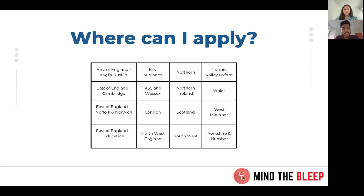So we thought we'd tell you a bit more about the application process as a general overview of the whole program. We will go into more specifics later, and we'll also be setting up some webinars to do with each of these deaneries. But just to give you an idea, these are the places that you can apply to. So these are all of the specialised units of application, or SUOAs, and you can see that there are quite a few across the country. So there are 16 in total.